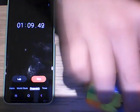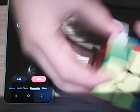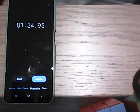I'm just really focusing now. Gotta solve the yellow side. No way guys, my cube was actually faster. With his cube I got 1 minute and 43 seconds.